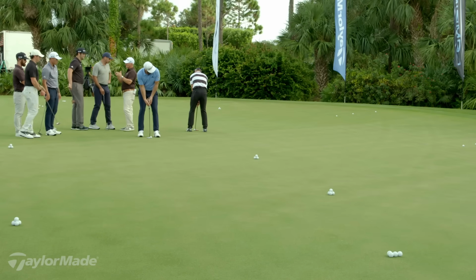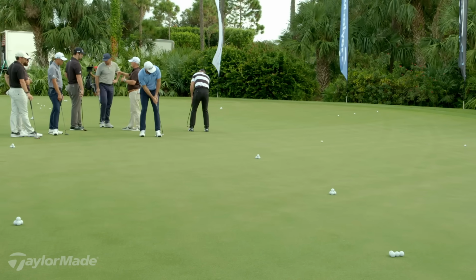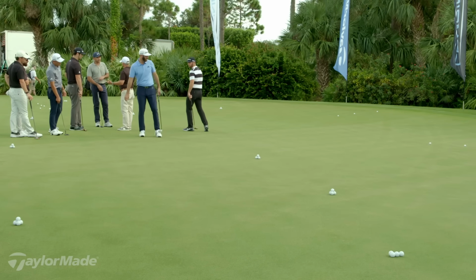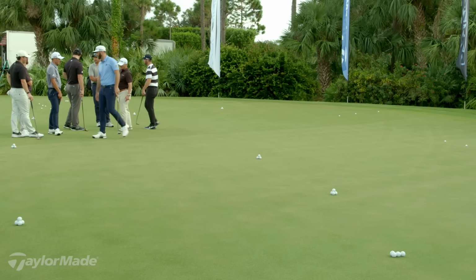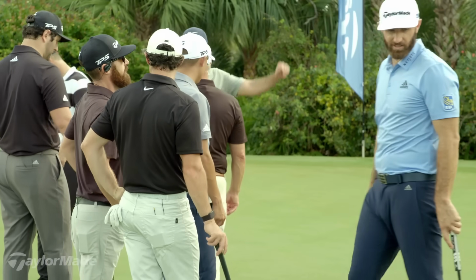Thanks. It's a fast putt down there. Yeah, no, luckily I hit the hole. I know. It's a good stroke though.